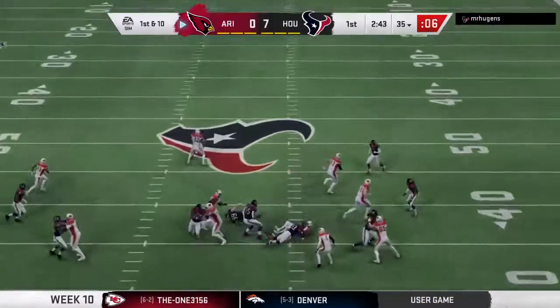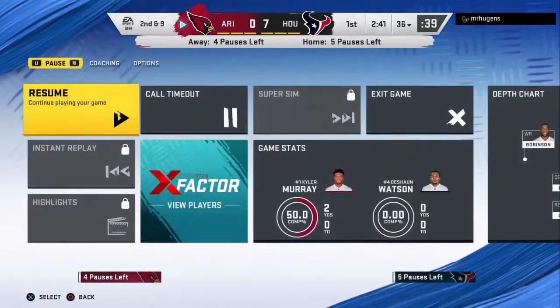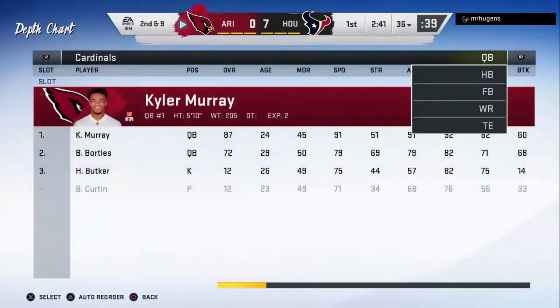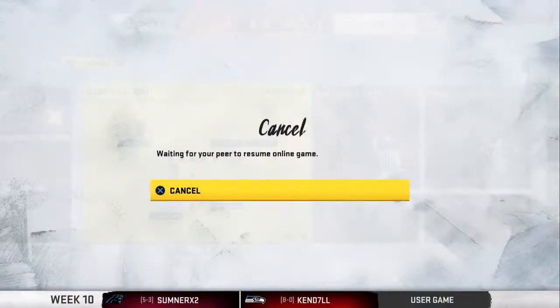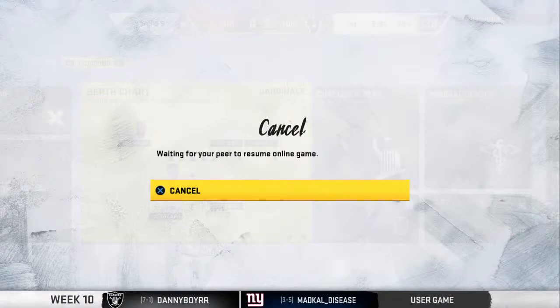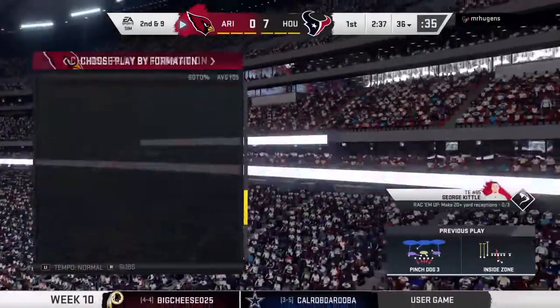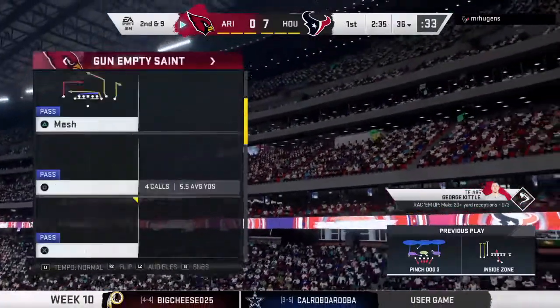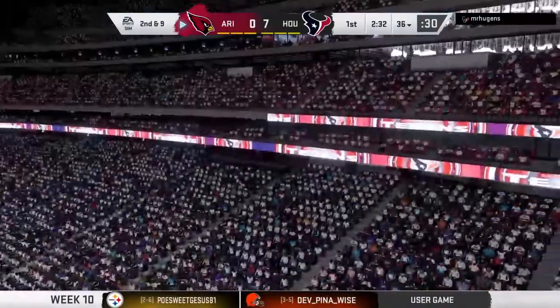Now the first carry for Chase Edmonds. And this defense not giving him anything there, maybe a yard up to the 36. J.J. Watt on the tackle. 1-yard gain brings up 2nd and 9 at the 36-yard line.